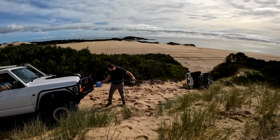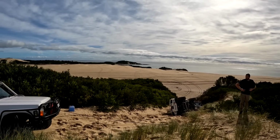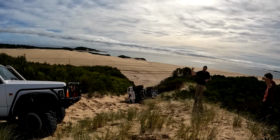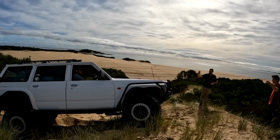There were no trees to winch off, so we had to get my car up on the bank to use it as an anchor point, and then we had to winch that to another car. And then we also snatch-blocked off a tiny little tree down in the bushes. It was about 1.5 inches. So we had ropes and things going everywhere, but we all got it sorted in the end.